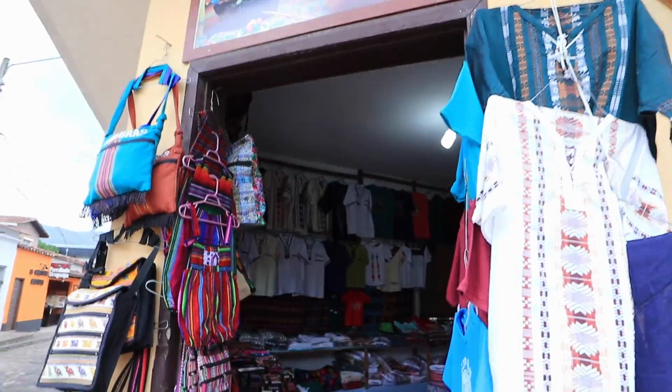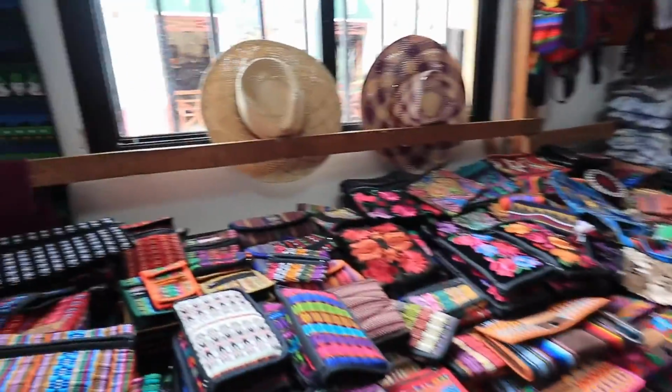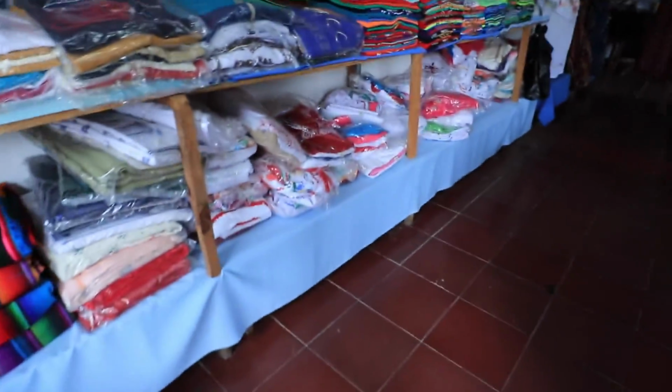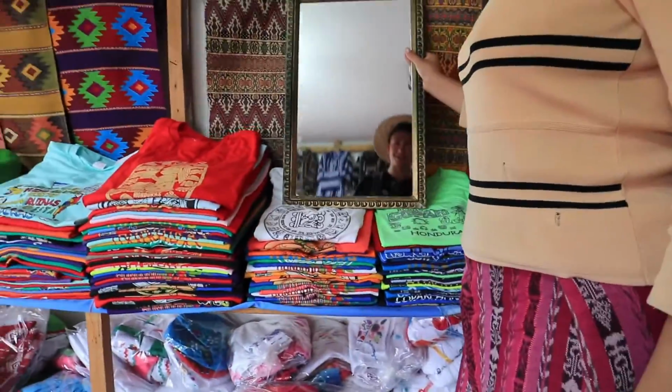Now I'm gonna do some hat shopping because I want me a hat. Gonna check out this place. Hola. Wow. Gracias. Got my hat, I'm happy. I can't wear it yet though because there's a shower right now and I don't want to ruin it.